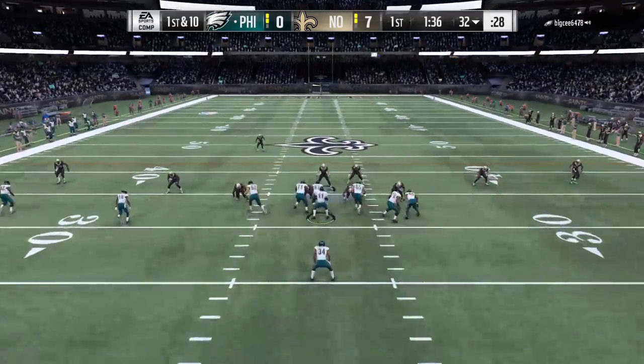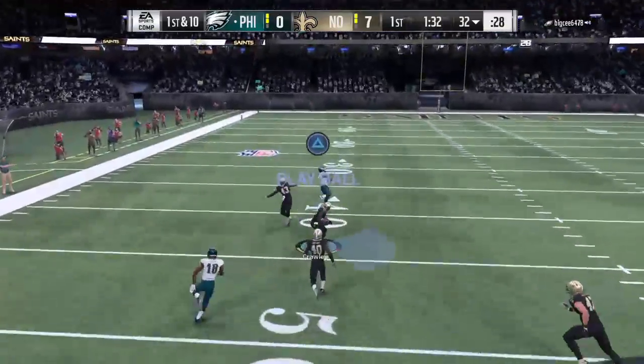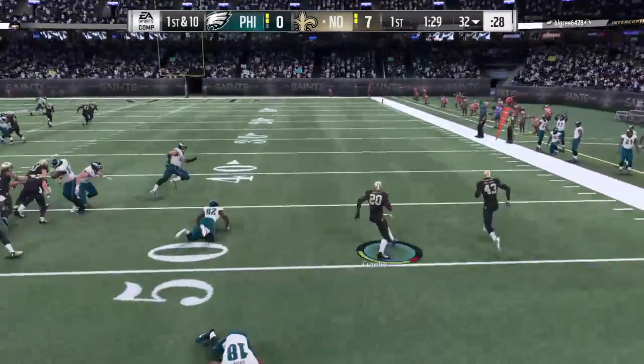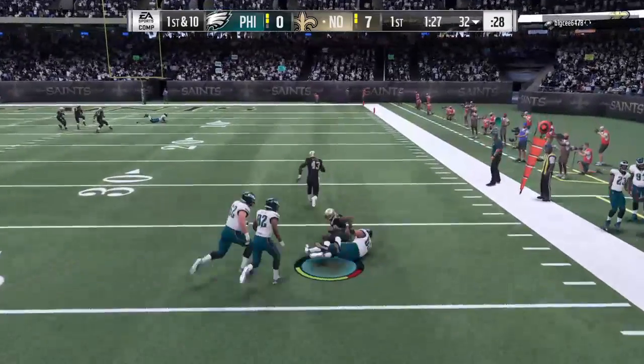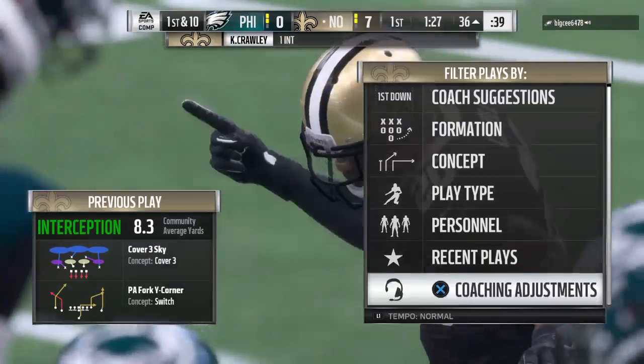And on the outside, they're playing press coverage. Now a play fake here on first down. Into heavy traffic, and it's intercepted. Picked up by Ken Crawley. And they will finally get him down as he's all the way to the 36-yard line.